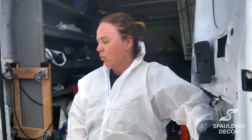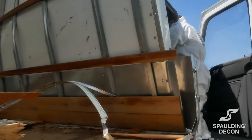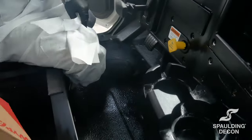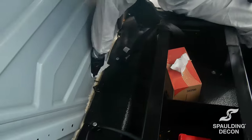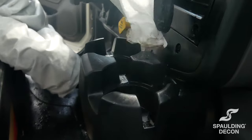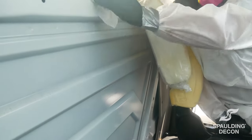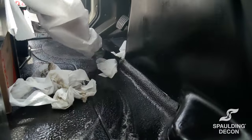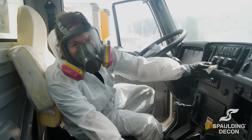So we're almost done here. I'm gonna let that marinate for a couple minutes and then I'm gonna wipe it down and we are good to go. That's the beauty about fogging, is it gets everywhere.